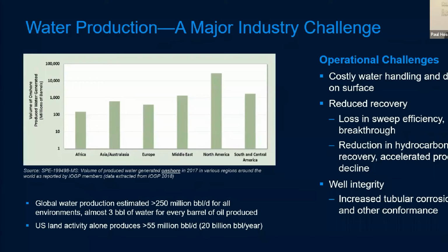In fact, in North America, in US land, almost 55 million barrels per day of water is produced. That's a whopping 20 billion barrels per year. And this inherently introduces a lot of problems and complexity. First, there's the operational challenge, which is around handling that water and disposal. And the reuse of produced water is a very regulated industry.